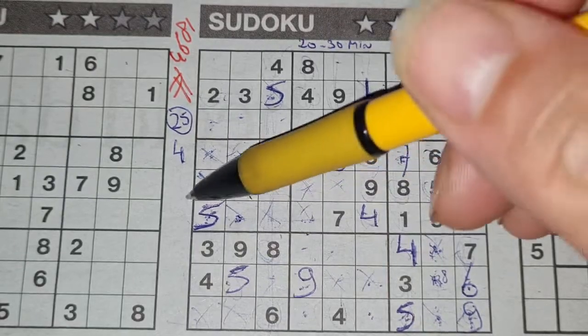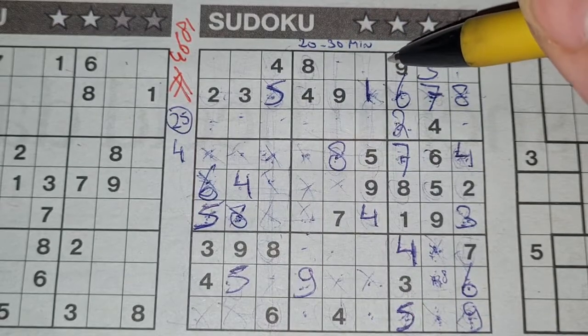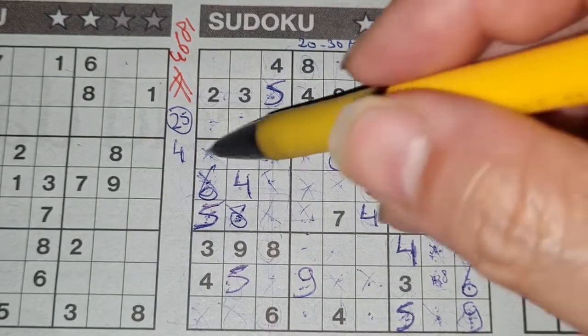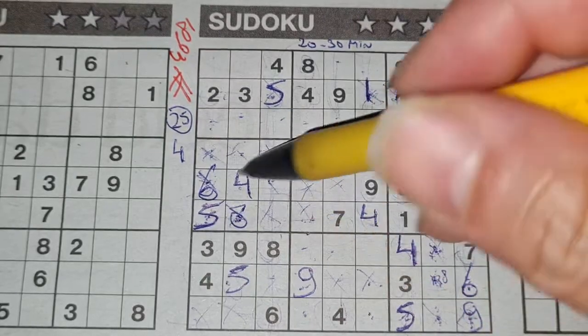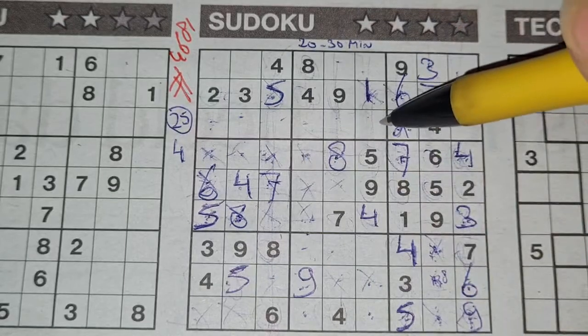We have an 8 in this row, so no 8 there. 8 should be here, and the 6 goes there. So we have a 7 in this row, 7 in that row. So the row between the middle row, the only place left for the 7 should be there.